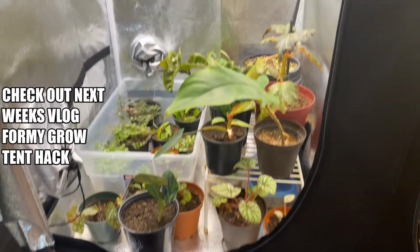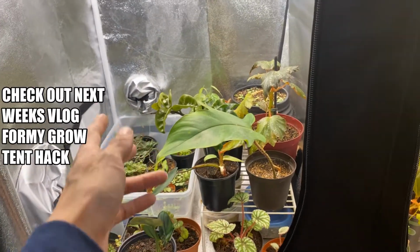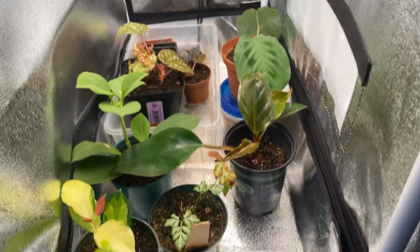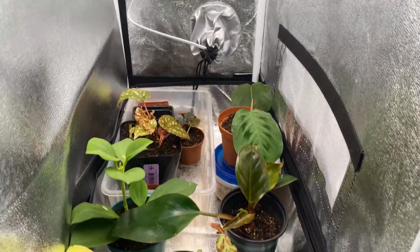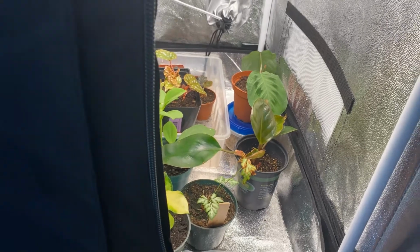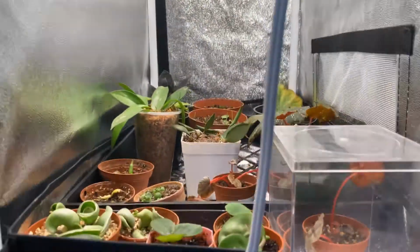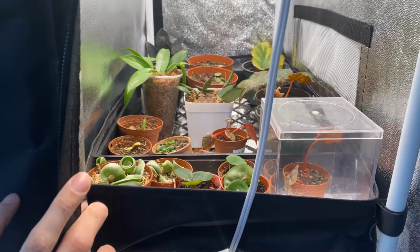All right, so currently this is how it looks. I still need to put a shelf here. Eventually I'll do that. And then over here, I'm going to do something over here as well. I think I might just do plant club here, right under here. And then above here, I think I'm just gonna do growing things.